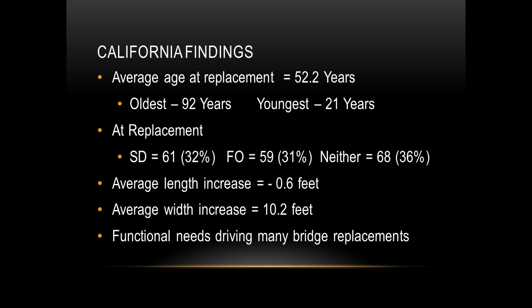So what we found was, when we looked at our bridges, the average age in California at replacement over this 10-year period was 52 years. So we're not talking about a 75-year life and certainly not a 100-year life. Our reality is we've been replacing bridges on average at 52. The oldest was 92 and the youngest was 21 years. So we had a pretty broad range, but overall we should be expecting, based on our history, about a 50-plus year life.